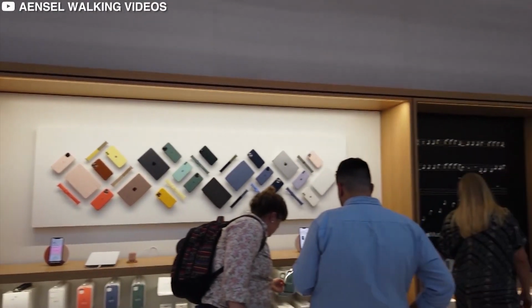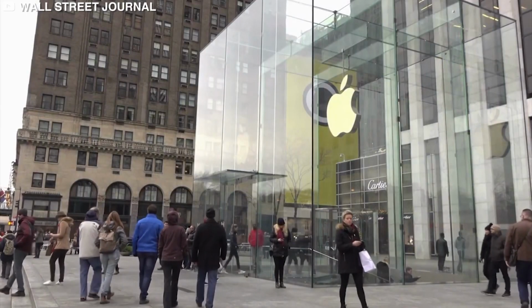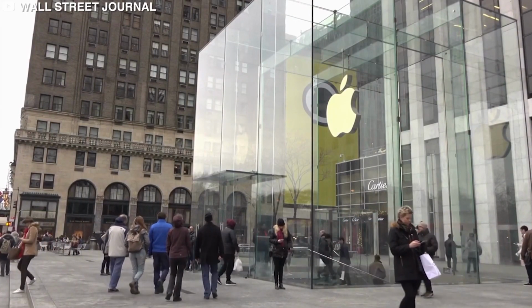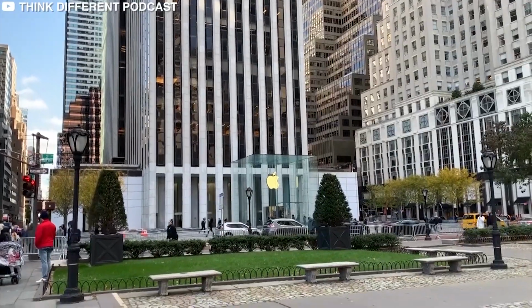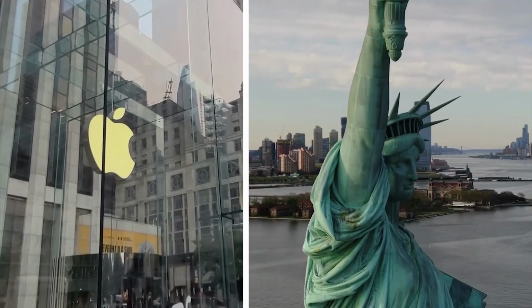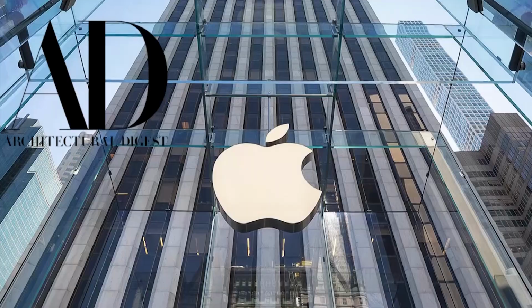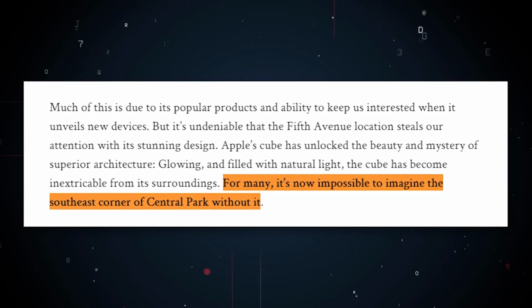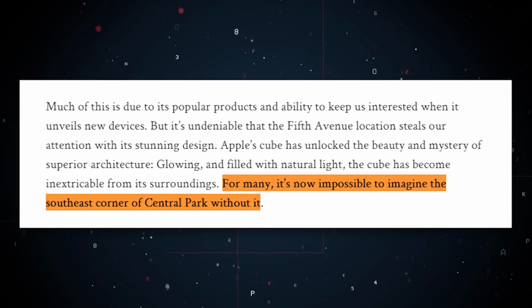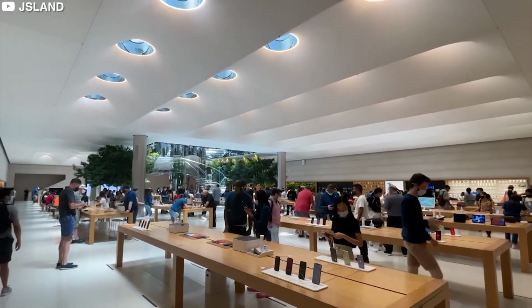The Fifth Avenue Apple Store is also the most photographed landmark in New York City. It is also the 5th most geotagged site in New York City and 28th most worldwide. The Apple Store on Fifth Avenue was geotagged in more photographs than the Statue of Liberty. When the store reopened in 2019, an author for Architectural Digest wrote, "For many, it's now impossible to imagine the southeast corner of Central Park without it." This is the kind of timeless legacy that the store has garnered for itself.